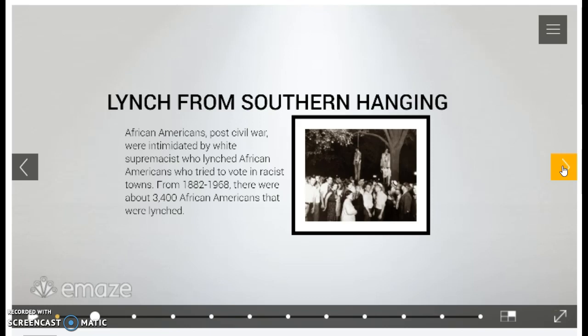After the Civil War, African Americans were greatly intimidated by white supremacists who often lynched African Americans who tried to vote in very racist Southern towns. And from 1882 to 1968, about 3,400 African Americans were lynched, and that picture is sadly an example of that.